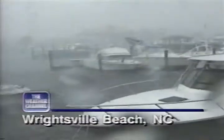Of course, in the North Carolina area, wind damage extensive in the coastal regions. Power lines and trees down in Pender and Bladen counties at this time. Curfew is now in effect in Hanover County until 5 a.m. Let's look at some video of this ferocious storm as it made landfall.